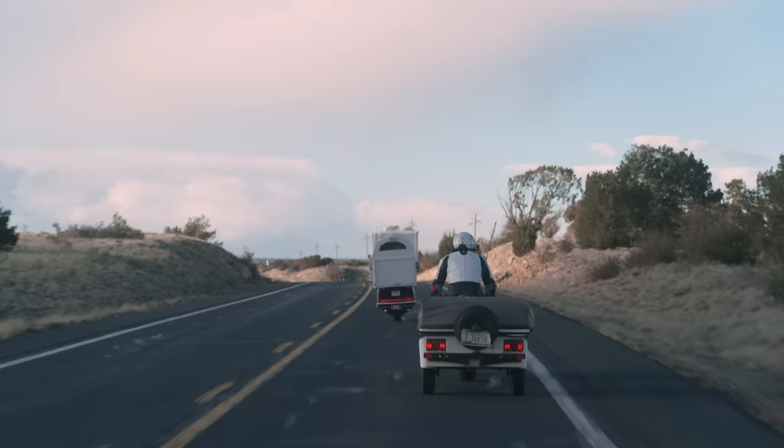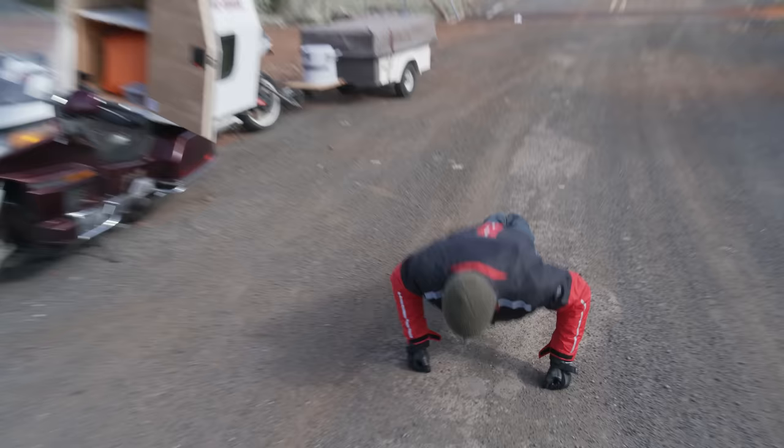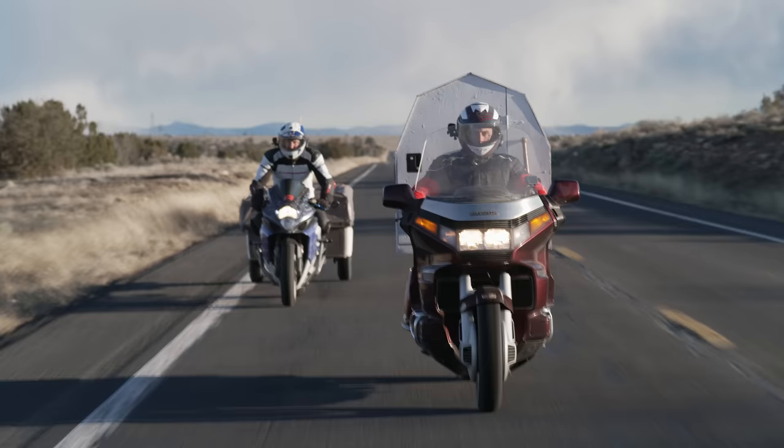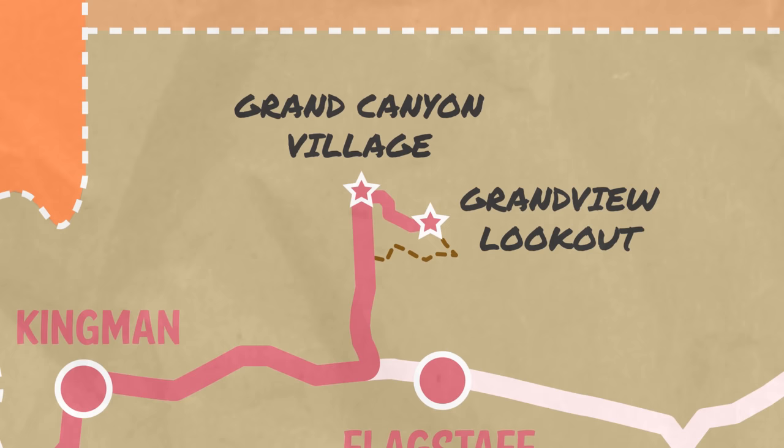As we climbed toward the lip of the Grand Canyon, temperatures dropped, but our confidence stayed high. Things were going so well, in fact, that we decided not to take the boring, well-traveled route to our campsite. Instead, we opted for a dirt road shortcut. It would be the perfect test of overland capability for our motorhomes.